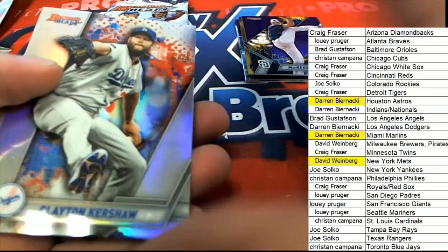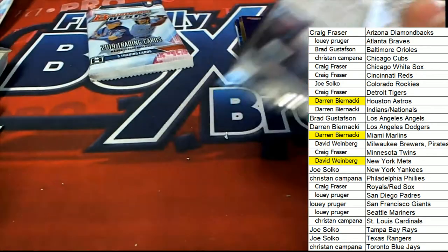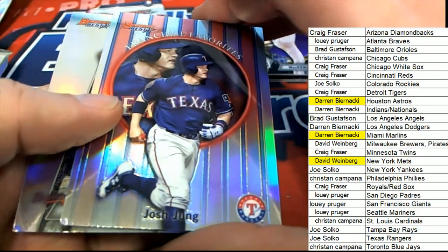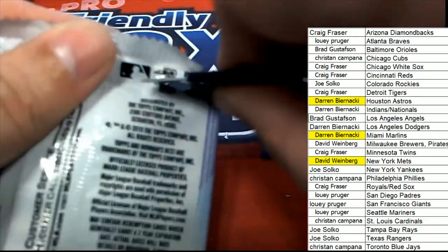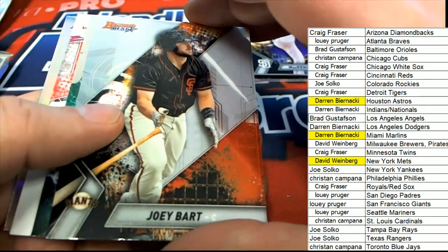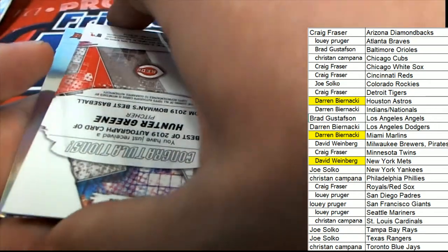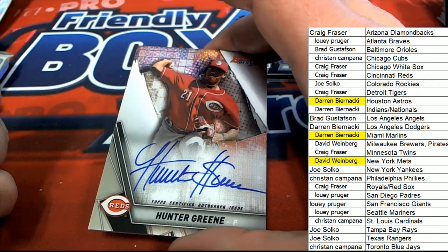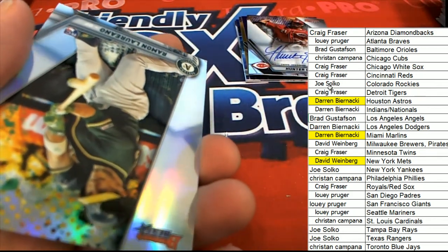Atomic, Byron Scott. Good luck, everyone. Our final hit in the box break of Bowman's Best Baseball is a Hunter Green. Nice Hunter Green there for Cincinnati. That's Craig. Congrats, Craig.